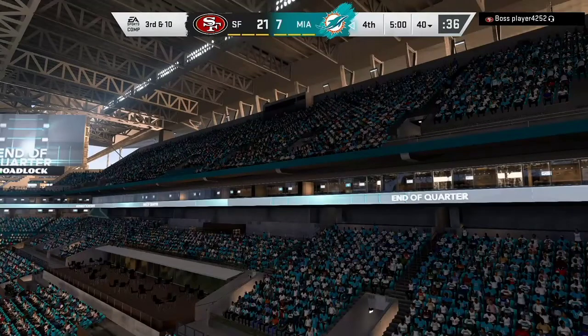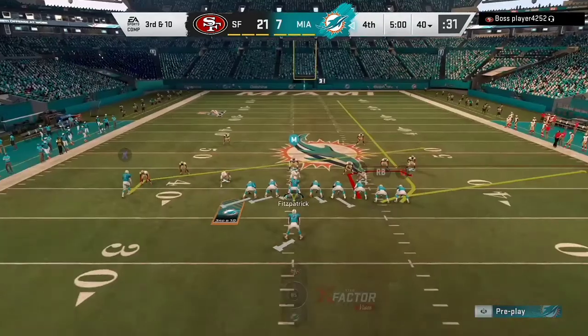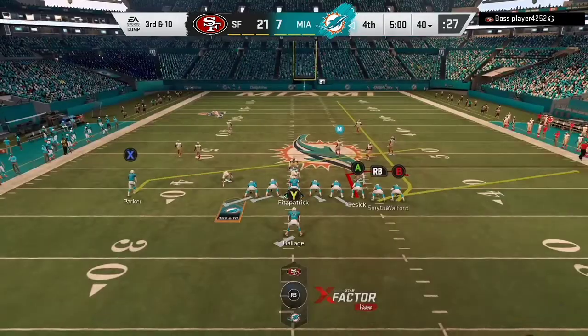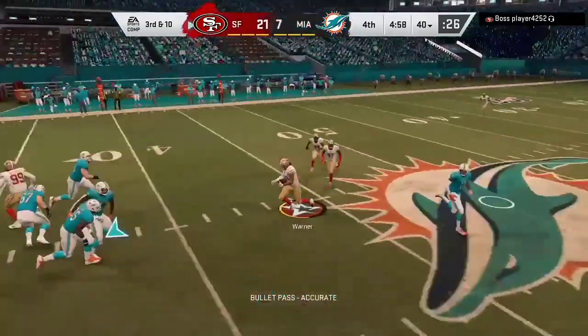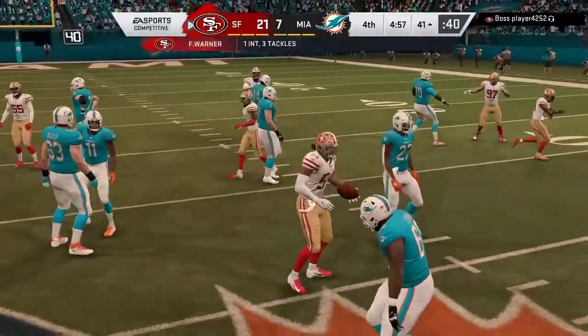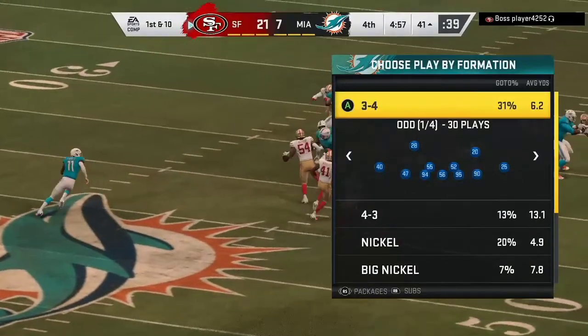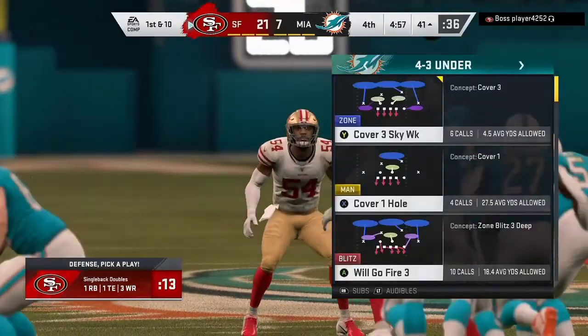The Dolphins on 3rd down, 0 for 3 to this point. They could use a conversion. This is 3rd and 10. Let's get off the field. Fitzpatrick into heavy traffic, and it's intercepted. Picked off right around the 43. And they'll start with great field position at the 41-yard line. At the 41-yard line. Here we go.